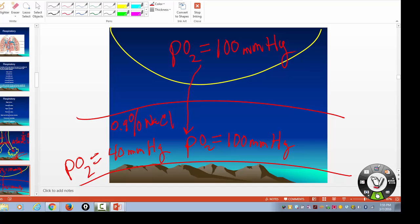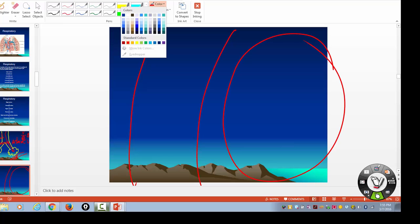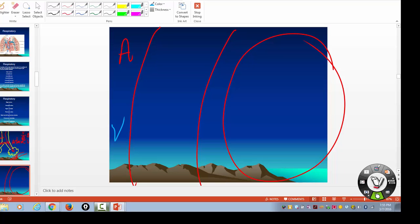This blood that now has a PO2 of 100 is going to go to what side of the heart? Left atria, mitral valve, left ventricle, out the aorta and to where? The cells of the body. And we learned, I will never forget it, it was a Wednesday, that there is an arterial end of the capillary and a venous end. Do you notice how I made the A red and the V blue? I said it to you the first day. I know I did.